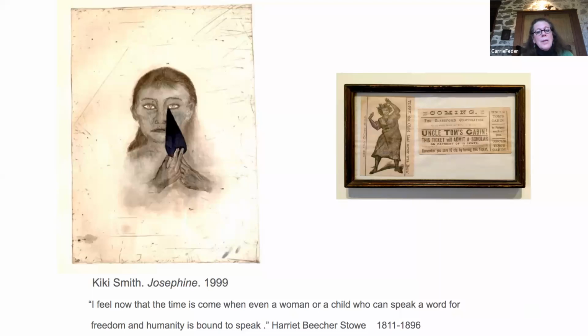Now, Kiki Smith's print, I'm certain she didn't make this print in reference to Uncle Tom's Cabin, but it's an example of how I paired things together, because it's such an empathetic portrait of a person. There's sadness in it, and there's a big tear, and I felt that it very much illustrated what I was getting at with this group of images. Next, please.